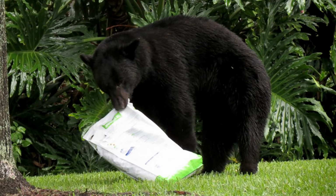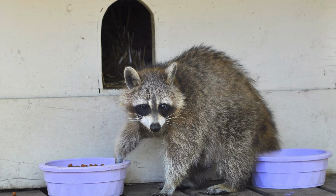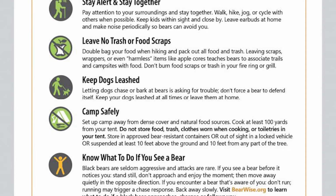When feeding pets or livestock outside, make sure you securely lock up any of the food that you use to feed them. This food will attract bears and or raccoons to the area and cause a problem, potentially, for your pets or your residents. These behaviors will help keep your residents safe from bears. There's also guidelines on how to keep yourself safe while active outdoors in areas with bears. Please refer to bearwise.org for that information.